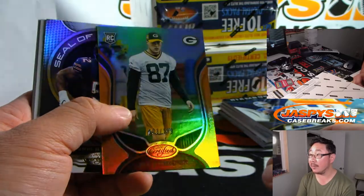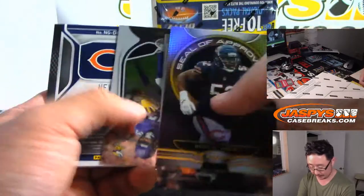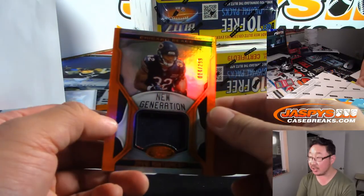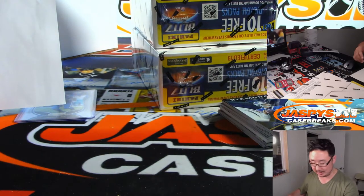There's Jace right here to 199, Sternberger. David Montgomery, New Generation Relic to 299. Bears, that's going to be for Sergio. Ah, Curtis wants ice hockey. All right. We can do some of that.